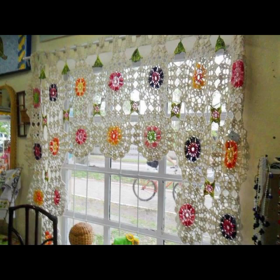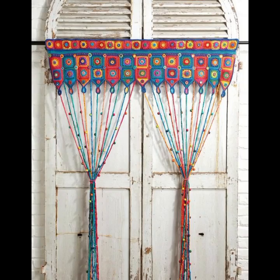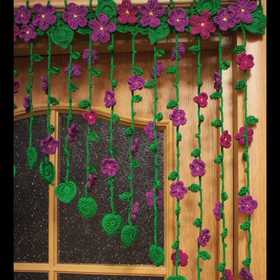You can decorate your room, your lounge with your beautiful and stylish crocheted curtains with matching bed sheets, pillow covers, cushion covers, sofa covers, blankets.